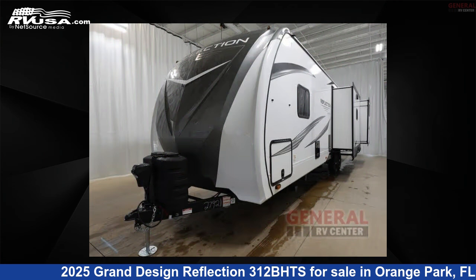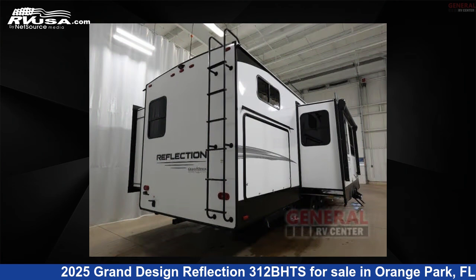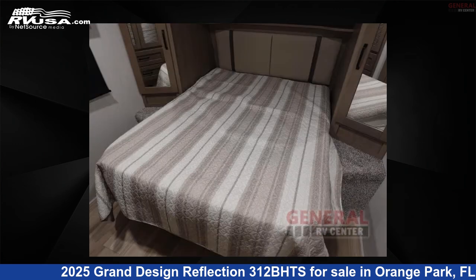This new Grand Design is 37 feet 0 inches in length and features sleeps 7, slide-out, and 54 gallons fresh water capacity. The floor plan layout of this travel trailer features bunkhouse, front bedroom, kitchen island, outdoor kitchen.